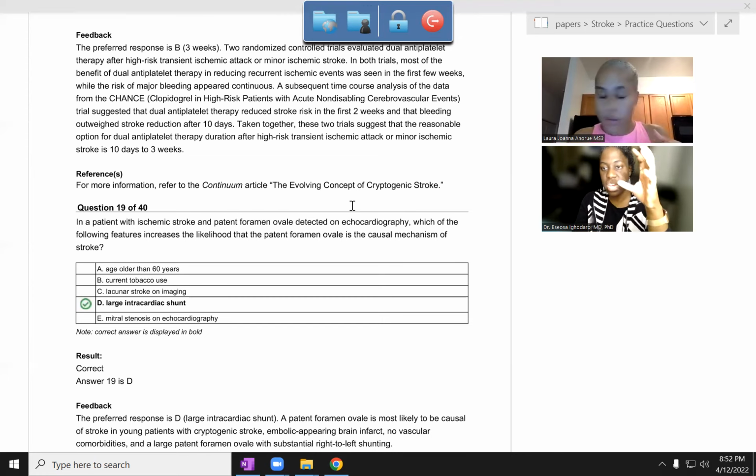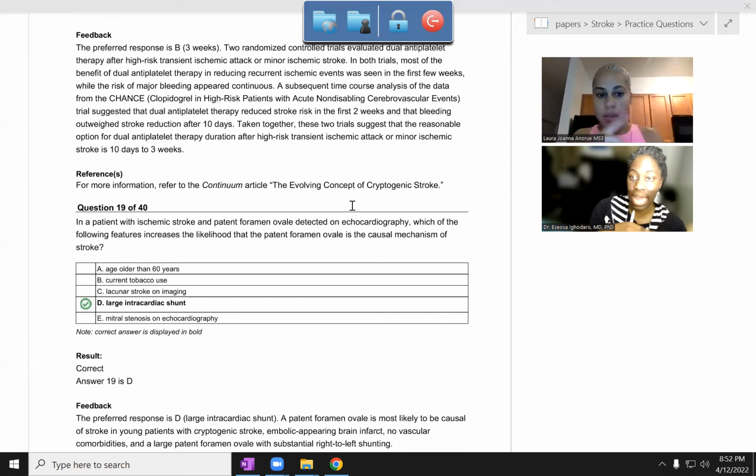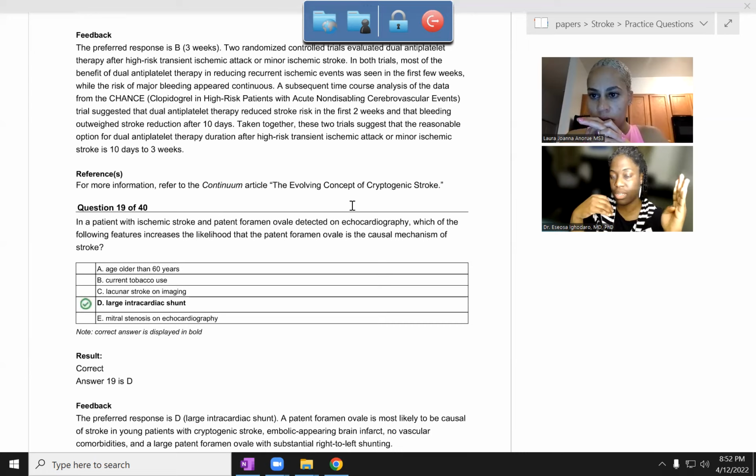So what's going on is that we have arterial blood going into the venous blood. And then you also have venous blood going into the arterial system. Deoxygenated blood going to the arterial system. So what can happen is you can have a clot from the venous system go into the arterial system if you have a PFO.